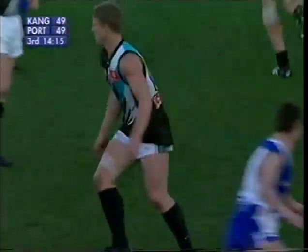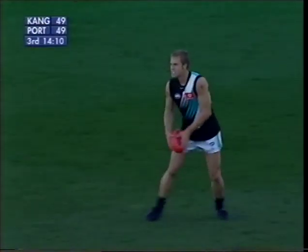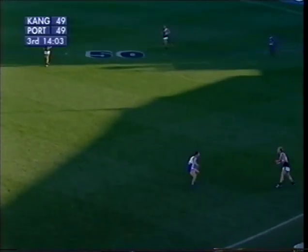Goes to Hardwick. Well, we saw him go off in that second term with what appeared to be a serious knee injury, but he's A-OK. Finds Polton on the half-back flank. They run to space. Schofield makes good ground. Started on the bench.